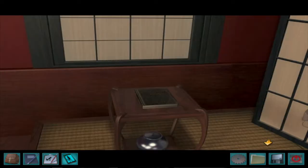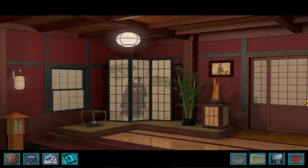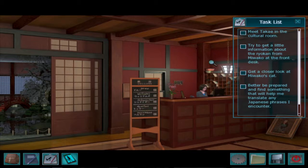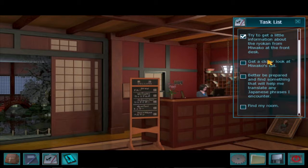Spooky. Ooh. Alright. So, spooky stuff. Let's see what's on our checklist. Meet Takei in the cultural room. Try to get information about the ryokan from Kawa at the front desk. I think we did that. Yes, we did. Get a closer look at her cat. Can't check that off yet. Okay, so we're probably gonna have to wait until she's away from the desk to do that. Better be prepared to find something that will help me translate Japanese phrases I encounter. Haven't done that. Find my room.